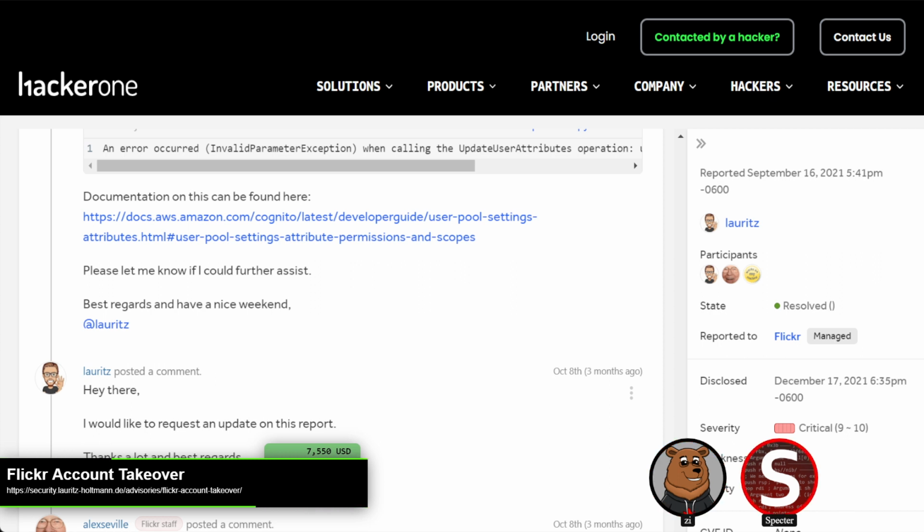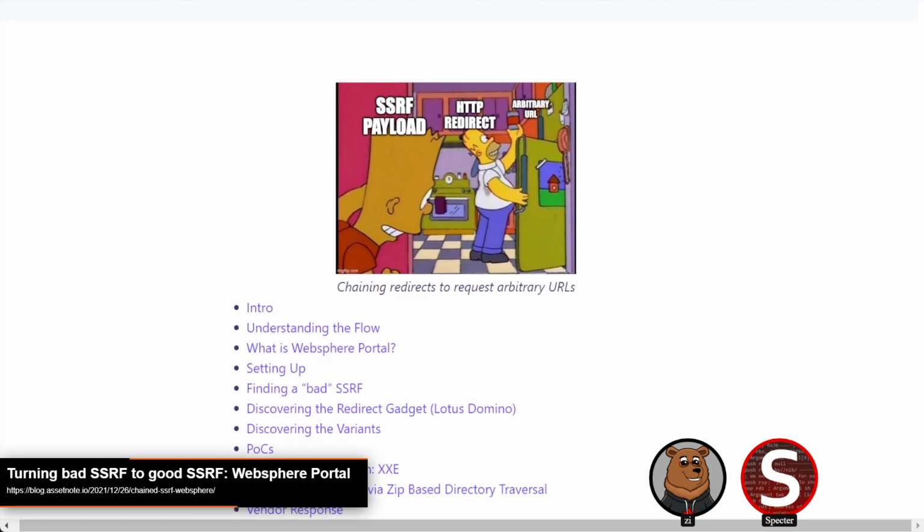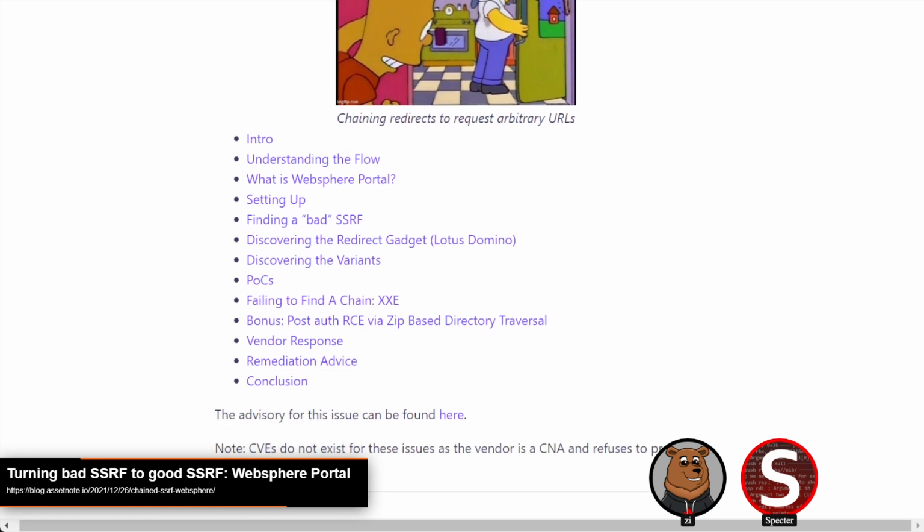Yeah, and speaking of hostile vendors and hostile back and forth, I guess that'll bring us into our next topic here, which is turning bad SSRF to good SSRF in Websphere Portal. So this is a blog post from Asset Note on multiple vulnerabilities in Websphere Portal, which is a commonly used enterprise solution for building and managing web portals. It's Java based and runs a bunch of servlets for performing its functionalities.